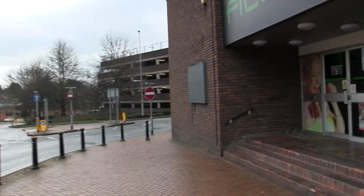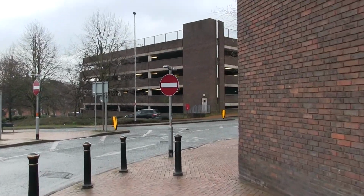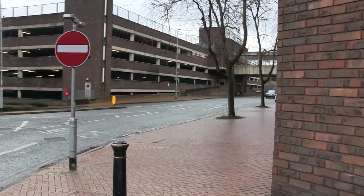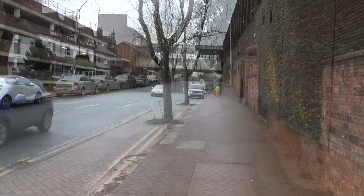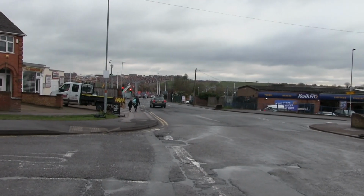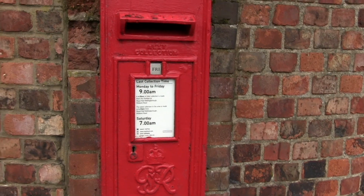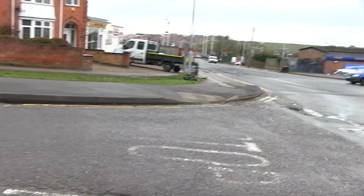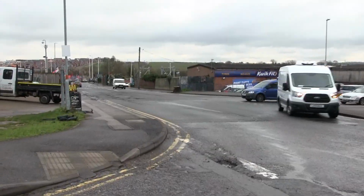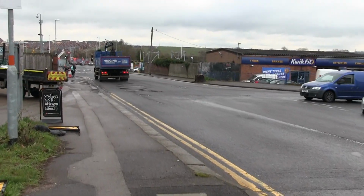We go past Energy Fitness. You'll see where we were just a few minutes ago, above, yeah, on that bridge thing up there. That's where we were. Right, just come back from the town centre down there, and the train station is just ahead. Now, I noticed this on the way up, a GR postbox, George the Sixth. So that's pretty old, is that? Knowing how long our current queen has been on the throne, well over 60 years.